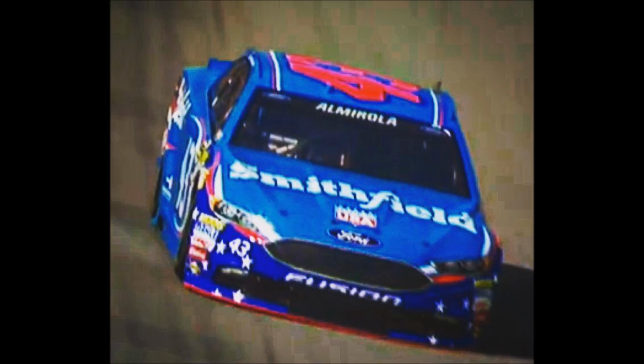Yeah, but it still doesn't have very good front grip at all. Slides the front tires across the middle, but loose in and loose off. I'm all the way down to 2.5 down on my track bar. We'll get four tires here, guys. We'll probably top off at the end of this caution.